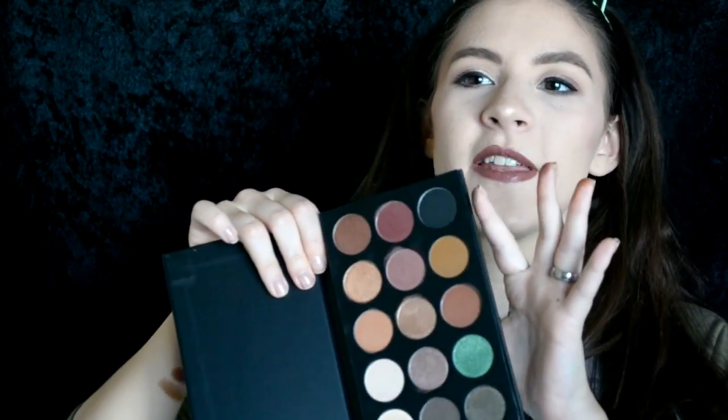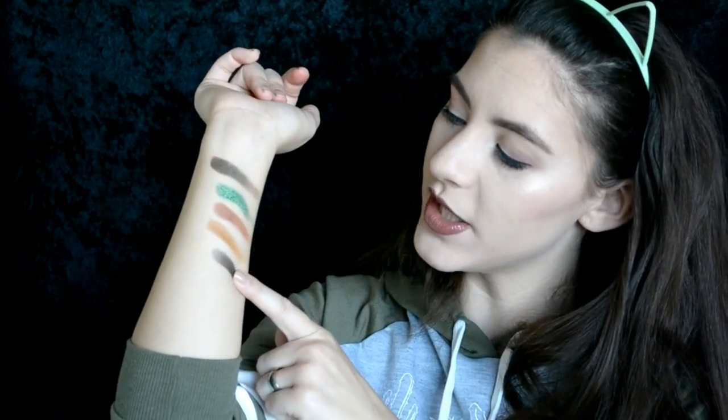And then the last one is this black, which is not a total black. It swatches pretty dark, but when you actually put it on, it's more like a dark gray, like a charcoal. You guys see that? But this is actually really pretty, especially, I know a lot of people were hating on that color because it's not a true black.